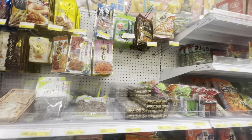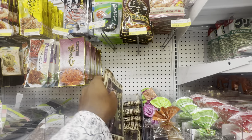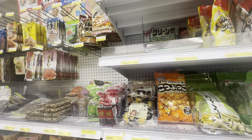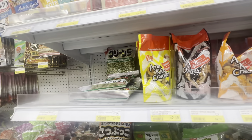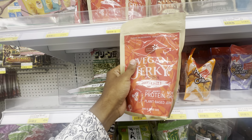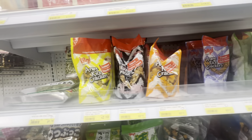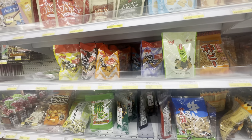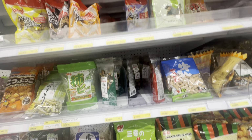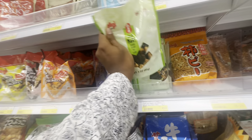Lots of desserts here, or sweet stuff. These look like little chocolates or something. Rice crackers. Oh, interesting. Vegan jerky. Plant-based jerky. Okay. Huh. Oh, it's where they put additives in there. Wasabi flavored rice crackers and peanuts. Okay. Isomaki seaweed wrapped rice cracker. Interesting. Seaweed rice cracker wrap.